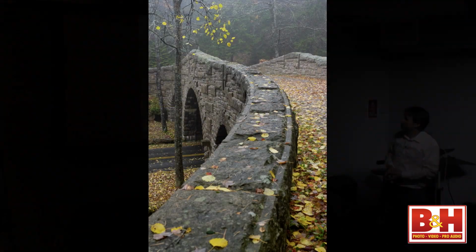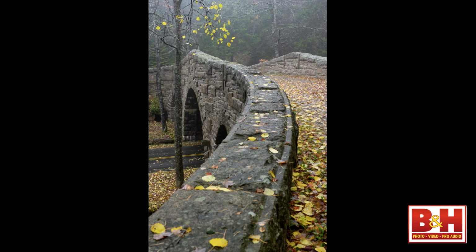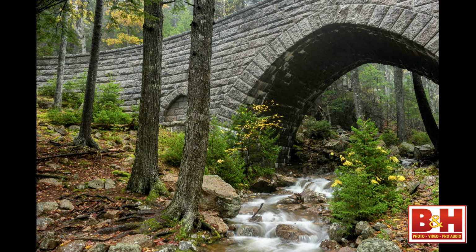And along the carriage road, Rockefeller built these stone bridges. I forget how many there are, but every one was designed to be different and to fit into the landscape. They're such a beautiful photography subject. This one's off in the middle of the woods somewhere, but the carriage road goes right up here. I think this is about a half-hour hike from the closest parking area, but on a bike I got there in 5 minutes and then spent 2 hours wandering around doing different angles.